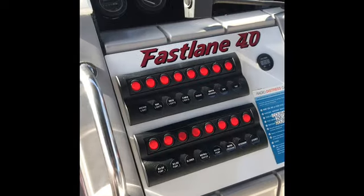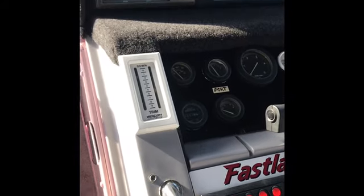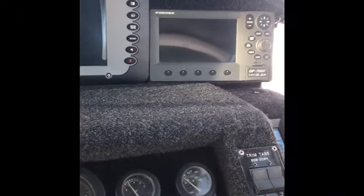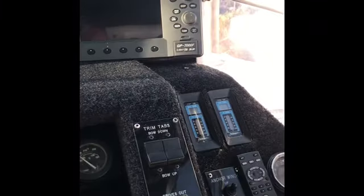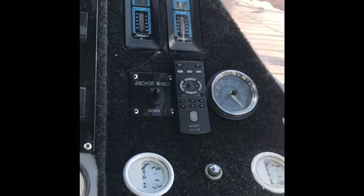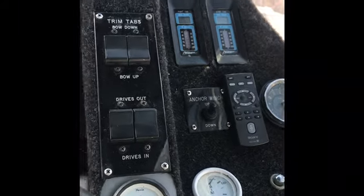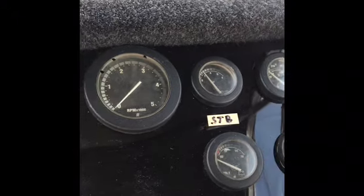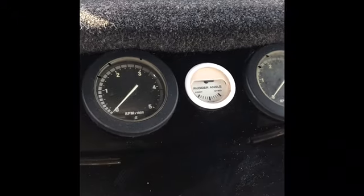Mercruiser panels. New switches and wirings in through here. Good array of electronics, all work. They're a bit older, but they all work really well. Good depth sounder, chart plotter, and radar. All the gauges on the dash work.